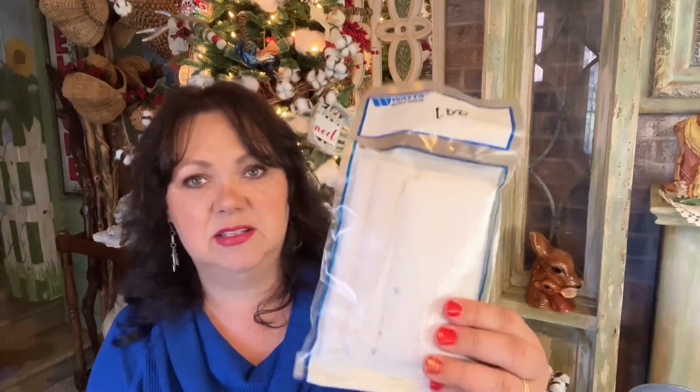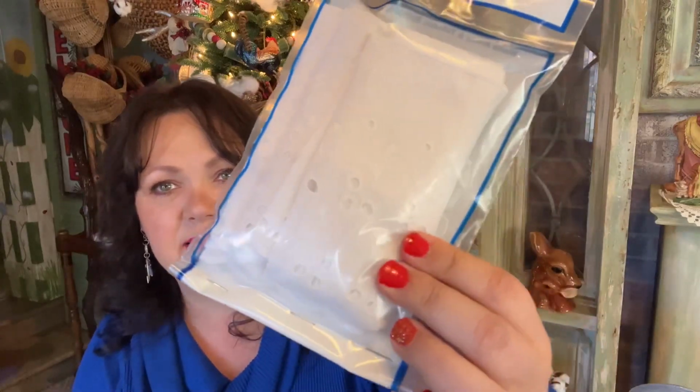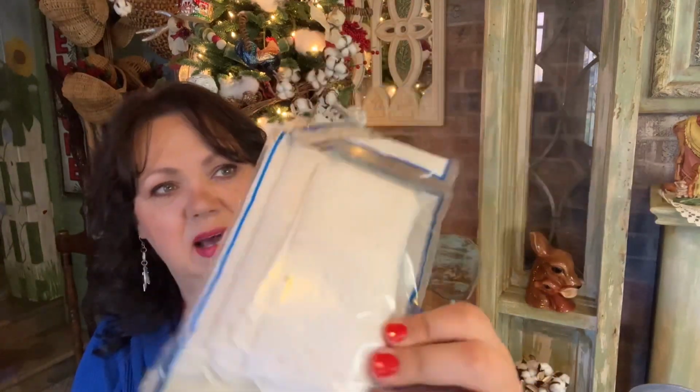Next, I have this little bag of eyelet lace, and I paid $1 for it. I think there's about 3 yards in there, so it's good for different crafting projects that I might do. And if I can get this out without breaking anything.